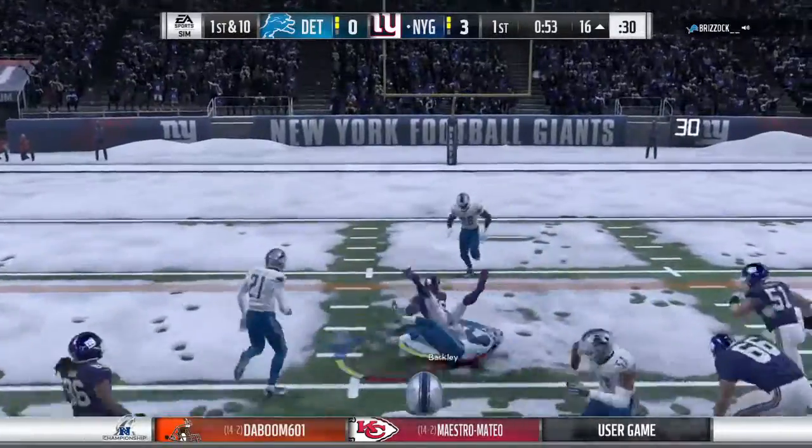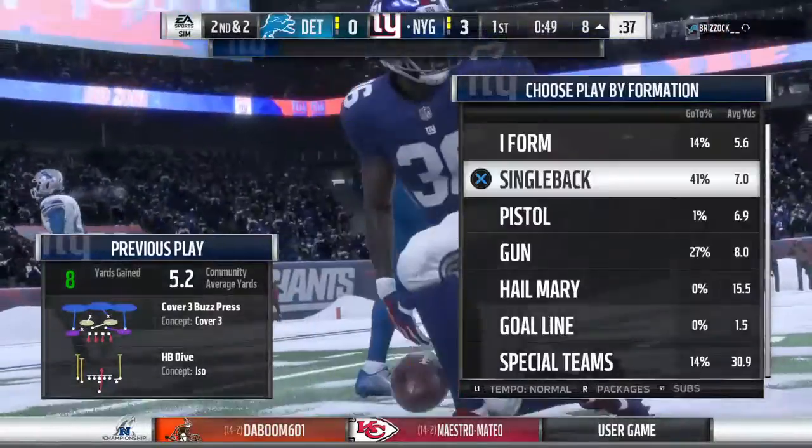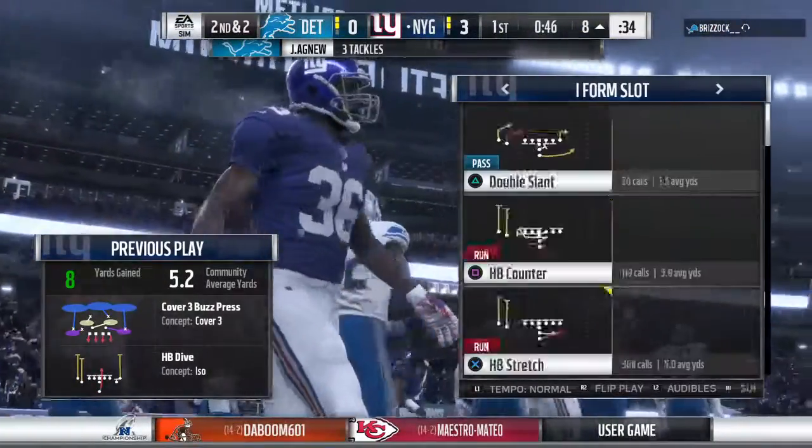Now a handoff here to his running back. And effective running here. He'll take it down inside the 10. A good run there on 1st down, and it'll leave him with a 2nd and 2.